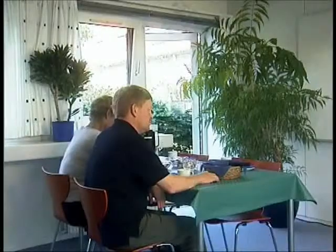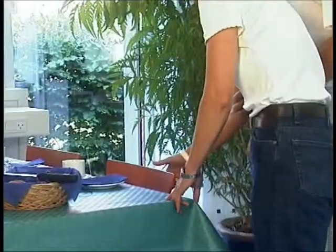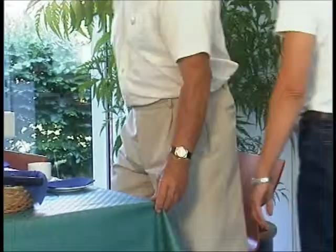Taking a seat. If the visually impaired person wants to sit down, the guide shows him the chair by placing her guide hand on the back of the chair from behind, if possible, or on the armrest or seat. The visually impaired person trails the guide's arm to touch the chair.